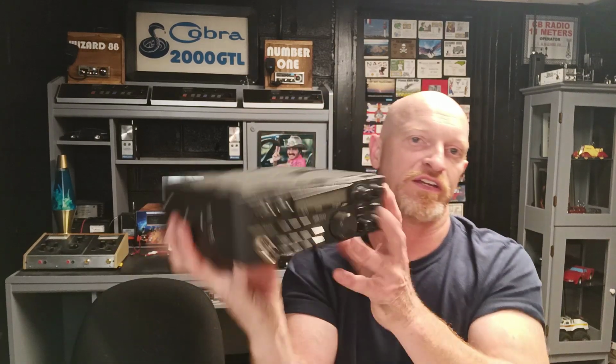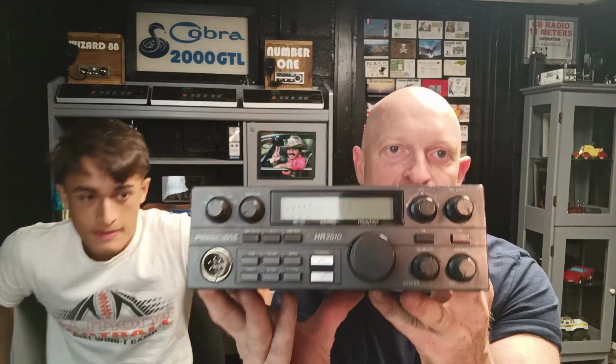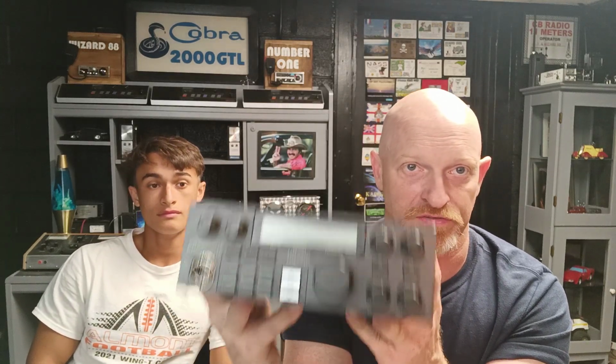This is an HR2510. This is a good radio. If you find one of these, I've seen them go for as little as $100, and they're good. Actually, I seen one for $75, but you don't know what somebody's done to it. This is a good radio. I'm not going to show you guys each one, but we're going to go through the list here. What do we got next?